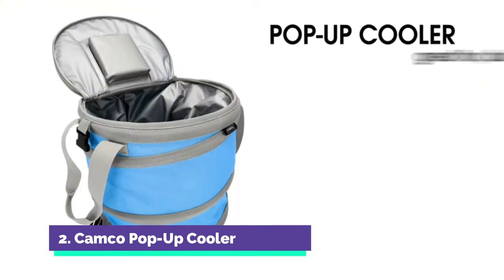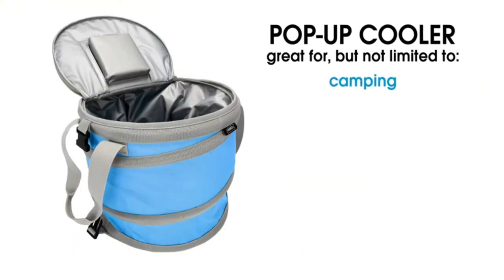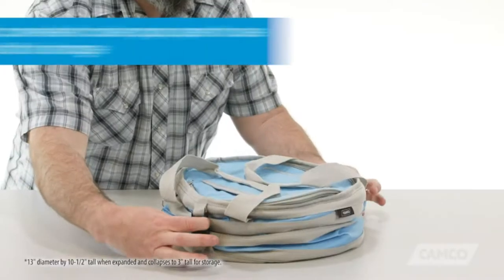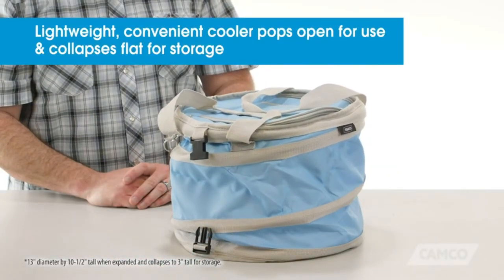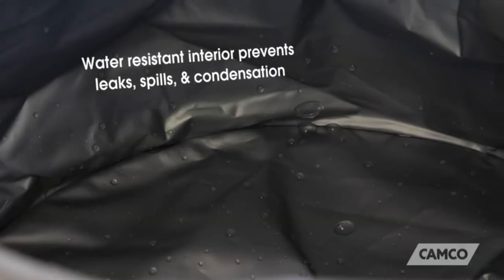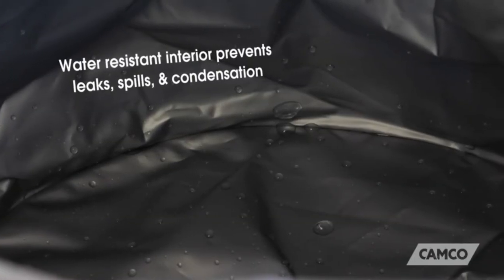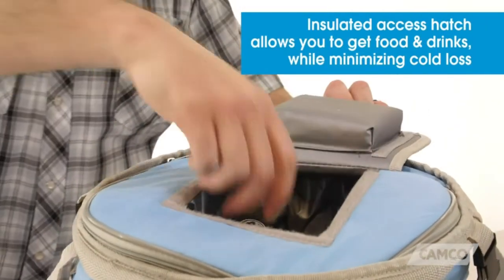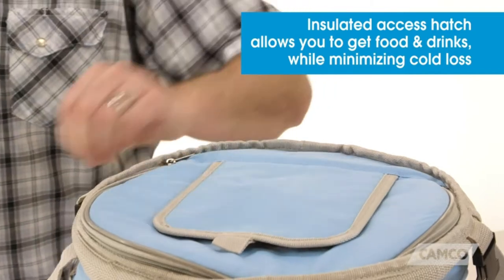Camco's pop-up cooler is great for, but not limited to, camping, the beach, picnics, fishing, boating, tailgating, golfing, or grocery shopping. This lightweight, convenient cooler pops open for use and collapses flat for storage. The water-resistant interior prevents leaks, spills, and condensation. And the insulated access hatch allows you to get your food and drinks while minimizing cold loss.